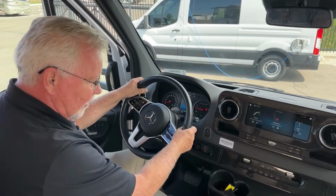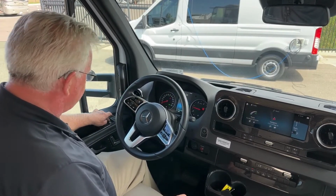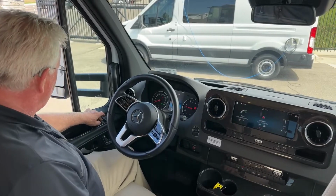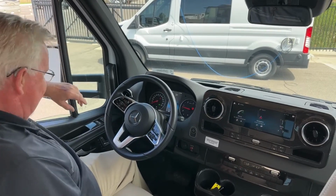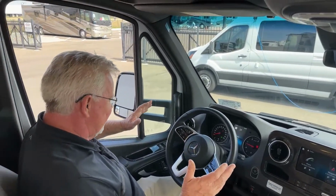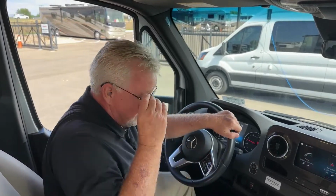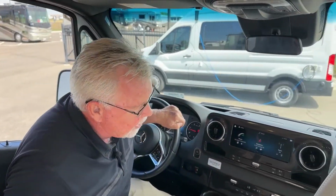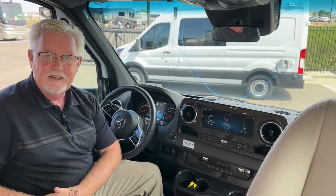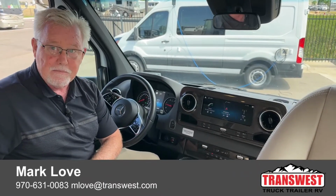Again, I like driving the Sprinters. They're probably one of the most comfortable smaller coaches to drive long range, and the window goes all the way down so I can rest my arm out the window, which is something I just tend to do. But once again, we've got a nice used 2023 Navion. This is the 24V floor plan without very many miles.